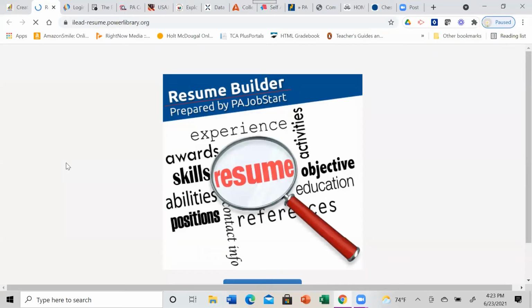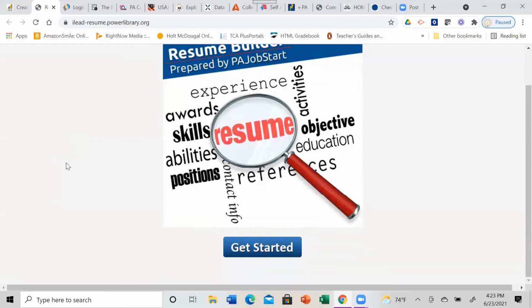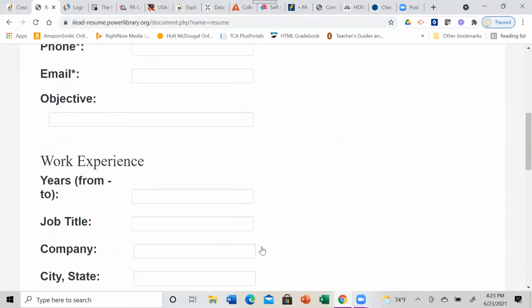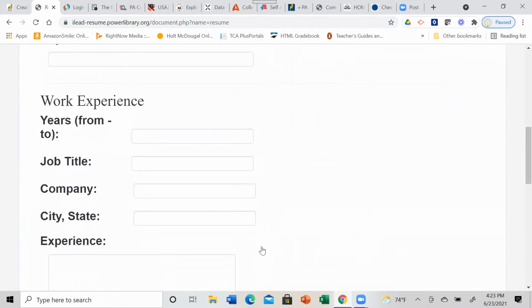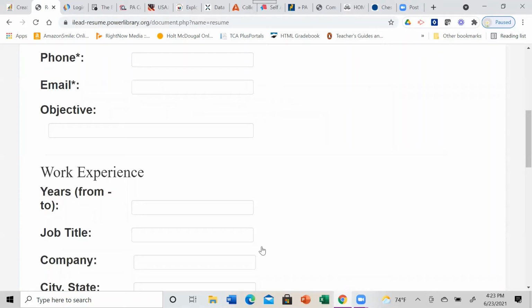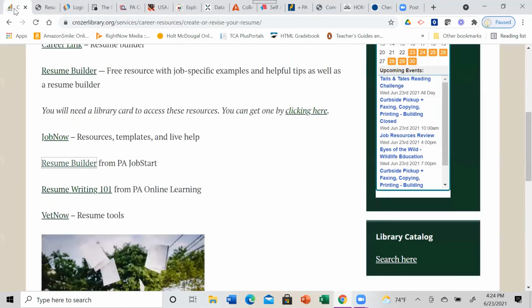Similar kind of thing from Resume Builder from the Power Library. This is going to build your resume for you. So you're going to fill in the fields, and it is going to create a resume for you. I will say, because it's asking for an objective rather than a profile, this is a bit old. So you might want to use this and create it with this template, and then you'll be able to edit it in some way. So that's a possibility.